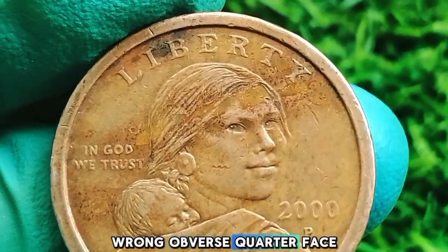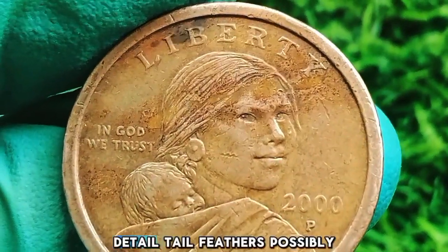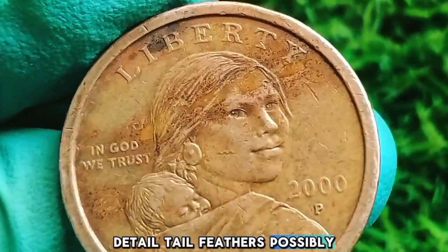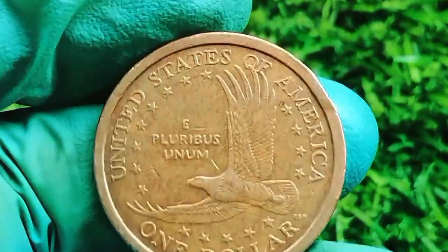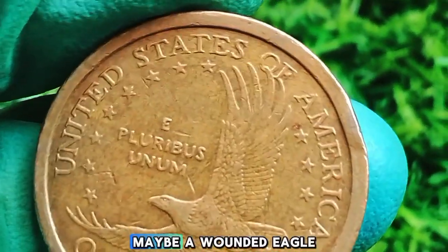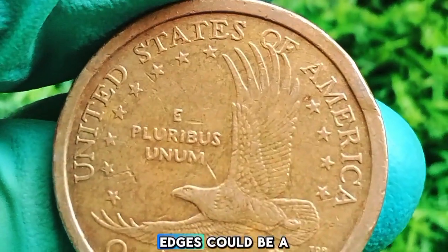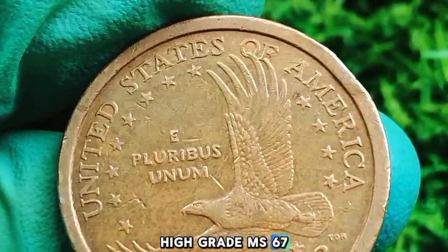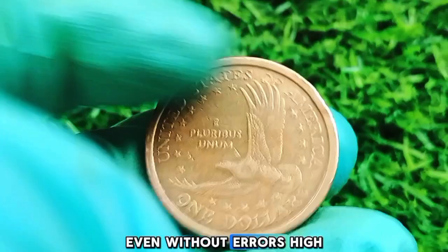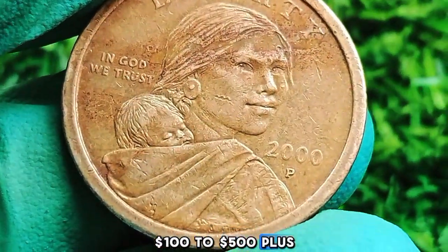Wrong obverse, quarter face, mule error, get it graded immediately. Detailed tail feathers, possibly a Cheerios dollar, compared to verified photos. Slash on eagle's body, maybe a wounded eagle variety. Off-center or misshaped edges, could be a mint error. High grade, MS67, MS70, even without errors, high-grade examples can fetch $100 to $500 plus.